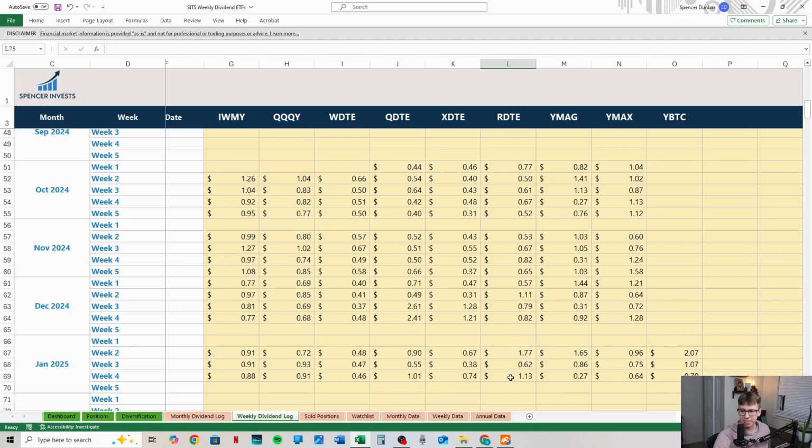We go into RDTE. We have $1.13. Good. Anything over $1, I'd say, is pretty good. We've only had 3 of these so far, 3 including this one. But again, we bought another share around this area. So all in all, still solid. We're not under $1. I'm happy about it.